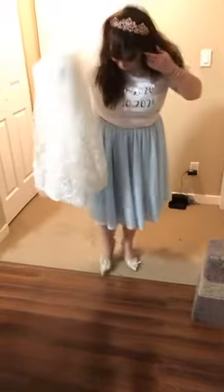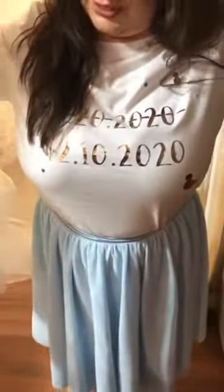Yeah, so there's the outfit. That's not the veil we're going with. That was a tester. But let's show my sister the shirt as well. So Anita made these shirts last night with her Cricut. Okay, hold on, she's just taking off her veil. And she's got a crown on there as well. I don't know if you guys saw the crown earlier.